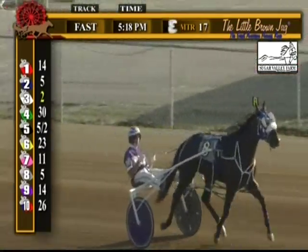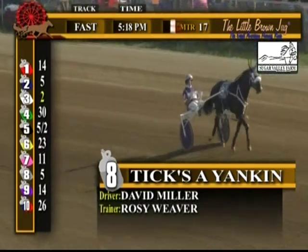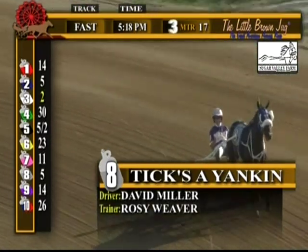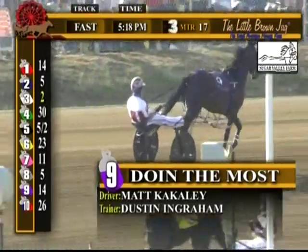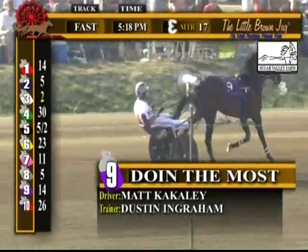The 8, Tix Yankin, First Up Racing Stable, Beach City. Rosie Weaver trains. David Miller, the 8, Tix Yankin. Number 9, Doing the Most, Dustin Ingraham of Streetsboro, Ohio. Dustin Ingraham trains. Matt Kakele, the 9, Doing the Most.